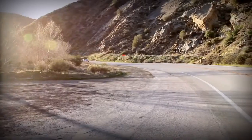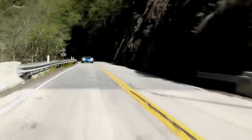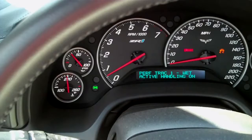The ZR1 corners as flat as a table. I swear I could set a glass of water on the hood and not spill a drop. It's definitely a car that sets the bar high for the driver. You're aware of how much is available, how far you'd have to go and learn to really find the edges of this car. And GM has even taken the traction control system and given it degrees where you can keep dialing up more and more aggression so that you as a driver can grow with the car.